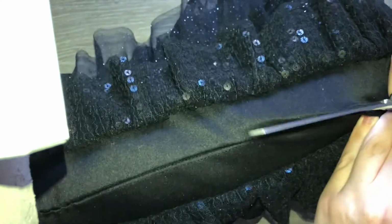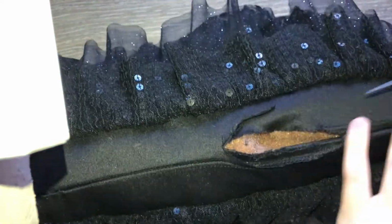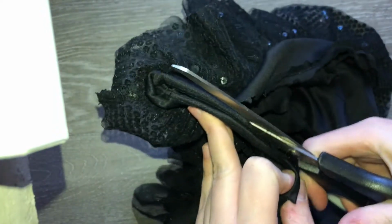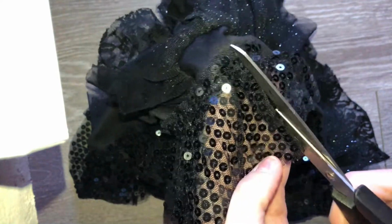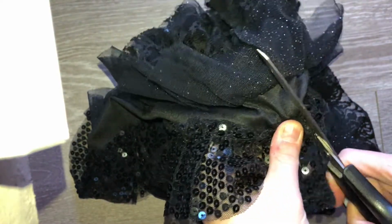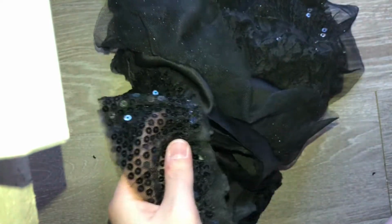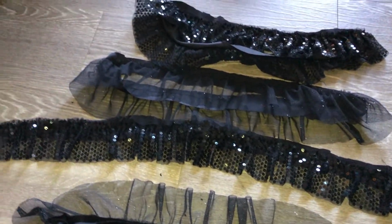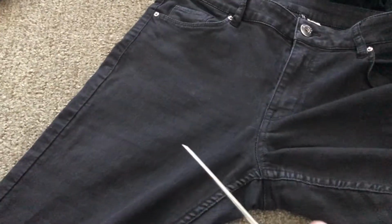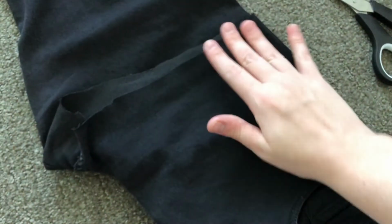So while everything was being washed, I went ahead and cut up the pillow. Like I mentioned, I was going to use the little fringe as trim for the costume. Didn't quite yet know what I wanted to do with it, but got it ready just in case. And so once I was done cutting, I was left with all of these different options that we could put onto the costume. And then after everything was all washed and dried, I went ahead and started with the shorts.